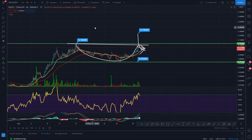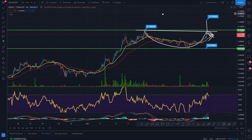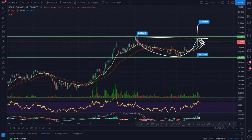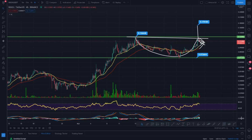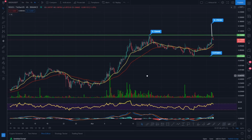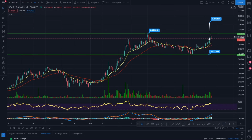And just to add as well, whilst I was filming that, I just noticed a pattern. Whilst I was editing that, sorry, I'm just adding this bit on to this video. I've just noticed a pattern that we are targeting there. If I get rid of this for you, you can see that we are targeting this cup and handle for Doc just here, and we are hoping that it plays out. It's looking relatively geared up towards that, but this pattern here, this cup and handle with a pullback, look at this, look at this cup and handle.